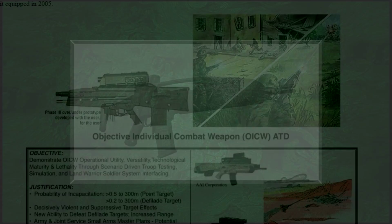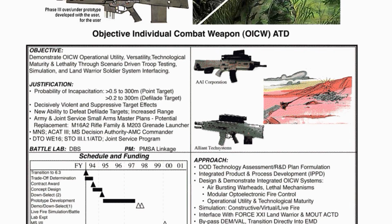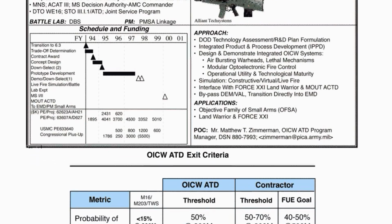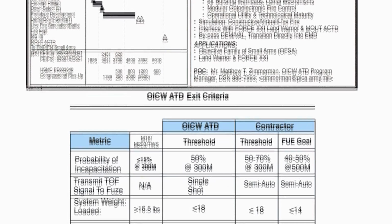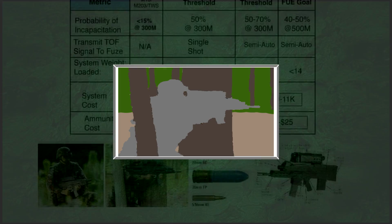The XM8 program first began its journey in the late 90s as part of the OICW program, array for military acronyms, but it was a program for strapping a smart grenade launcher to a rifle along with cameras for aiming around corners and over cover, giving a single man the same strength as a whole squad, or at least that's what that failed program was to be for.